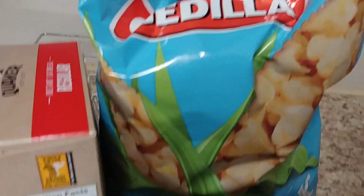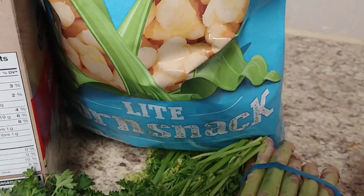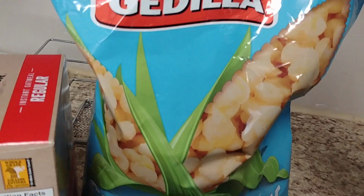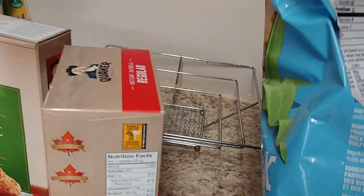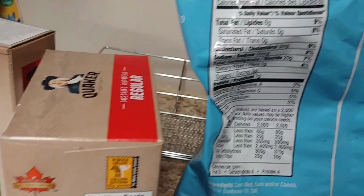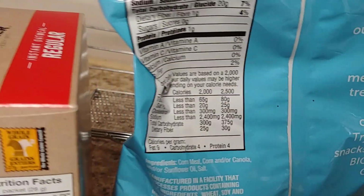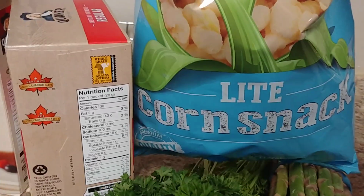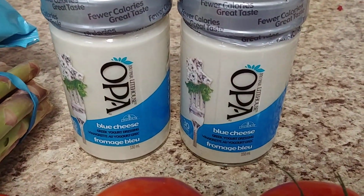One of my favorite snacks are these Gadilla. They're in the kosher section, and they're a delicious corn snack, okay? They are 4 smart points for 3.5 cups, and they are super, super low, zero fat, zero sugar, you can see. And I mean, they're not high in protein, but if you want a good snack, these are the snack to buy.